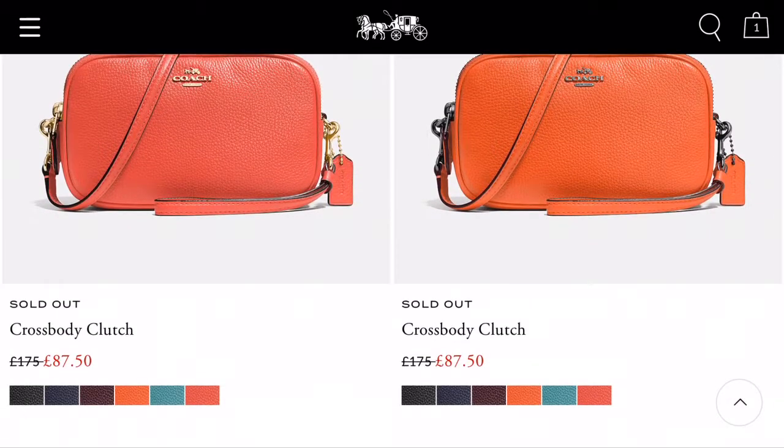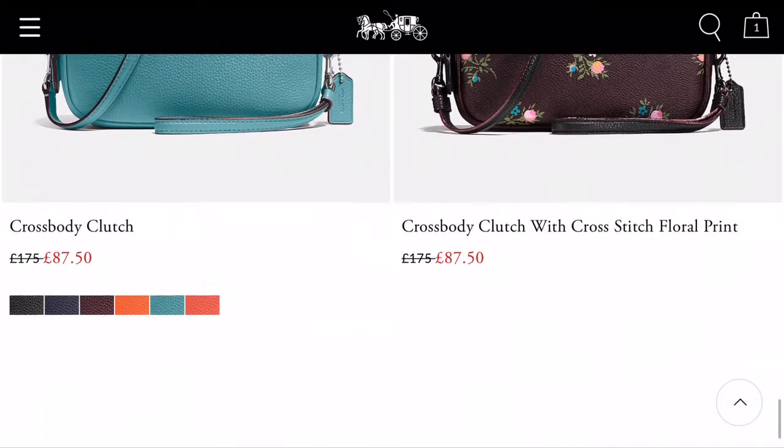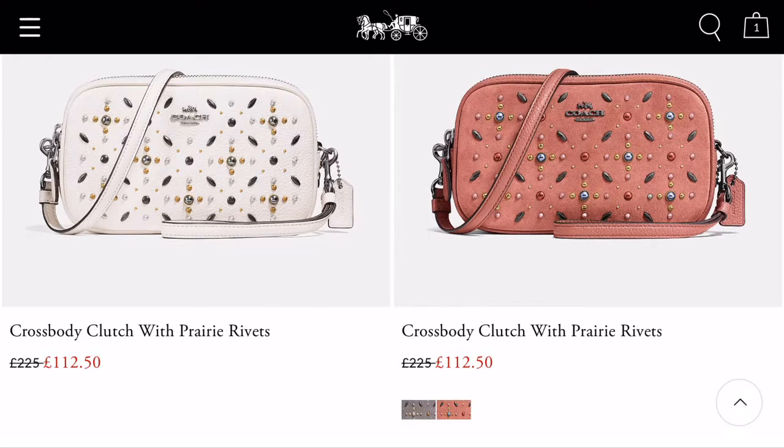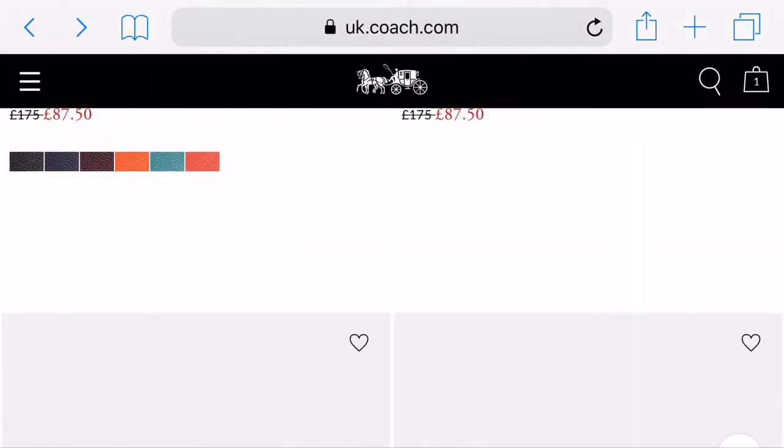The crossbody, I'm not very keen on these. I think they're a bit small. I definitely like them in the river stuff, only because it looks slightly more designer, I guess.